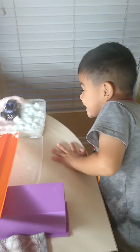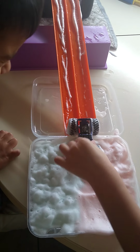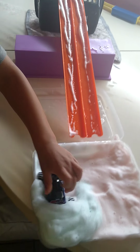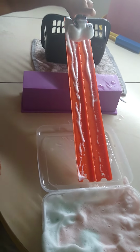Whee! See the monster truck? Monster truck ram. Yeah, try it again one more time. He didn't smash blue, though. Whee! Yes. Go ahead and play with it for a little bit so you can show the bubbles. Oh, cool. One more time.